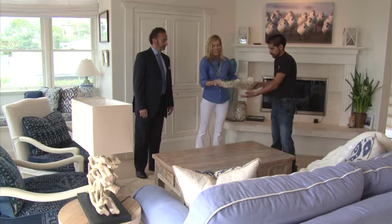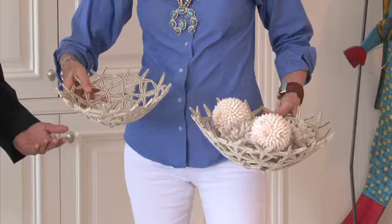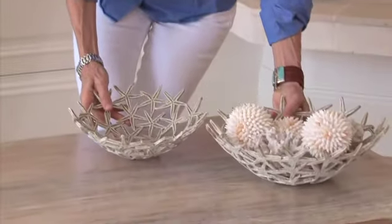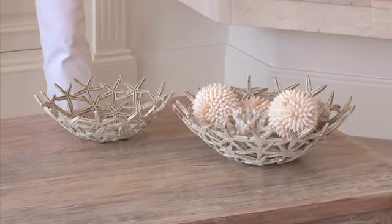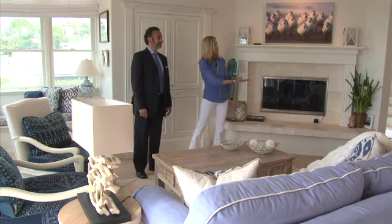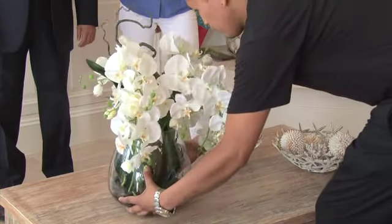Let's do some simple accessorizing, because there's a lot going on in here. Let's keep it simple. So I found some things from your shop that I love. Would you look at this? That looks like starfish. They look real, but they're not. They're cement. They're amazing. I thought, you cannot sell live starfishes or corals. What about that for a beach spot? I mean, that's beautiful, gorgeous.